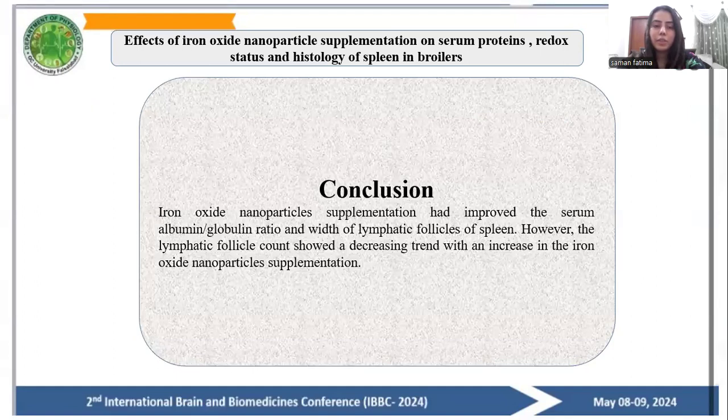In conclusion, we said iron oxide nanoparticle supplementation improved the serum albumin globulin ratio and the width of the lymphatic follicles of the spleen. Mainly, there was a maximum response in the lymphoid organ, which is my choice of study, the spleen. So there is a maximum improvement in the spleen and the serum albumin to globulin ratio. The lymphatic follicles count showed a decreased trend with an increase of the iron oxide nanoparticle supplementation.